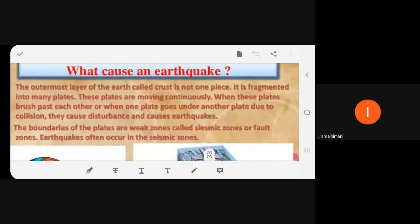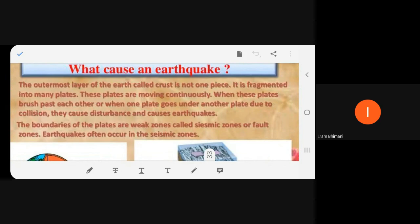Now we see what exactly causes an earthquake. Please begin. What causes an earthquake? The outermost layer of the earth called crust, it is not one piece, it is fragmented.